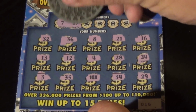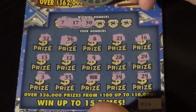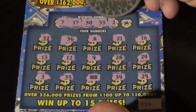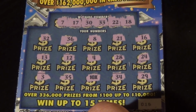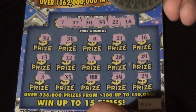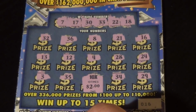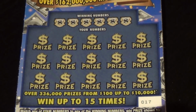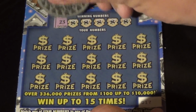7, no. 17, no. 30, not seeing it. 33, not seeing that. 22, and an 18, nope. We have just the 10 times. For $2 there, that's a $20 winner. So we got 35 so far. Doing well with two tickets left to go.